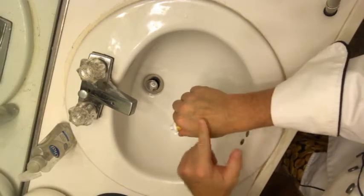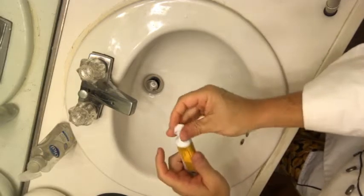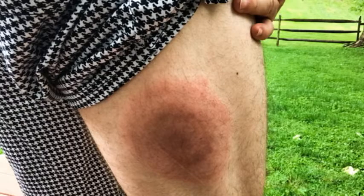Now in most cases, that's all you need to do. That's all you need to worry about. Keep an eye on it and just go about your business. However, if after a day or two you start to see a little bit of a rash or a little swelling or something that just doesn't go away, you want to go see your doctor. If you see something like this, well, you better get to the doctor.